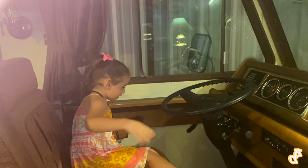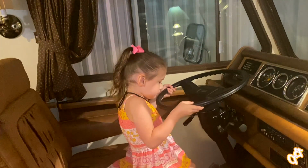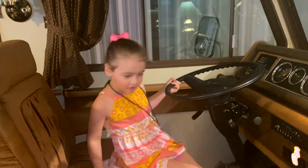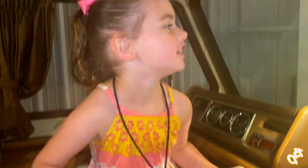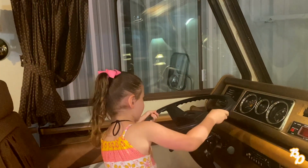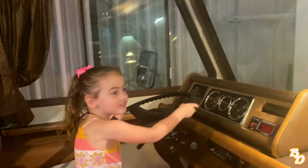You have to sit right here with a stick in your hand. Okay. Now I get to drive. Hey, where are we going? Don't press those buttons. Don't. We're here at National State Park. Driving.